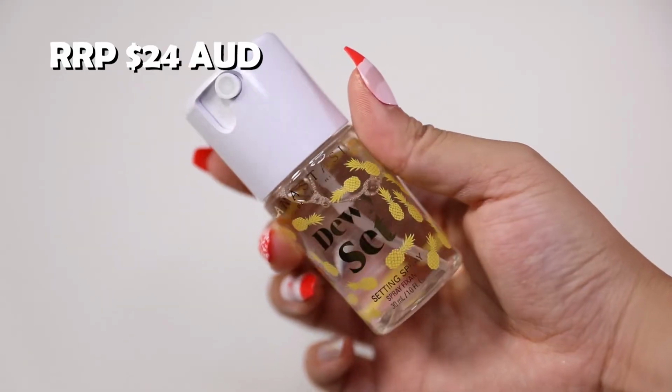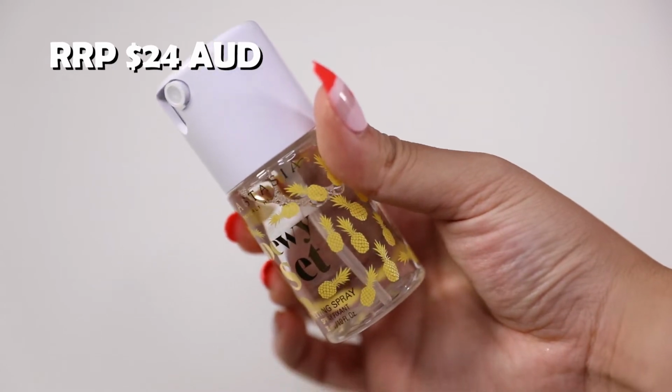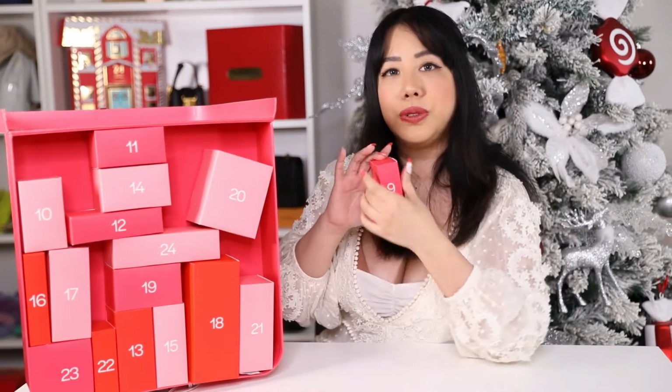It smells like a yummy pina colada. This is full size, retailing at 24 Australian dollars at Mecca, and I'm super happy with this one. Okay, on to day 9.